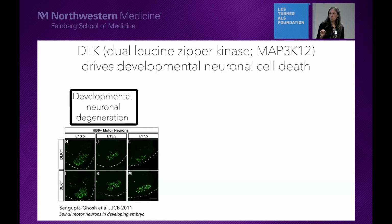You can see on the top row, you've got a wild type animal, and on the bottom row, you have a DLK mutant mouse. And we're looking at HB9, a marker for motor neuron nuclei in the developing mouse spinal cord. And what you can see is that the animal lacking DLK fails to undergo this wave of motor neuron cell death that normally occurs.